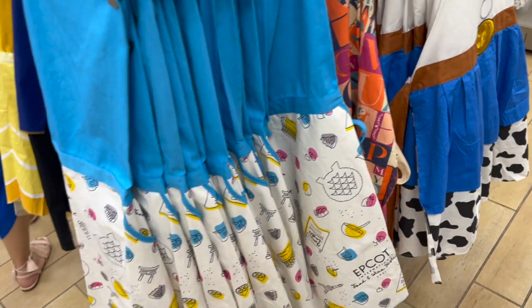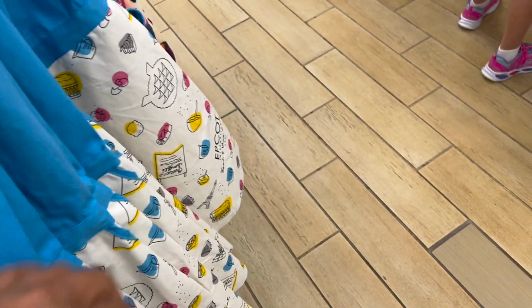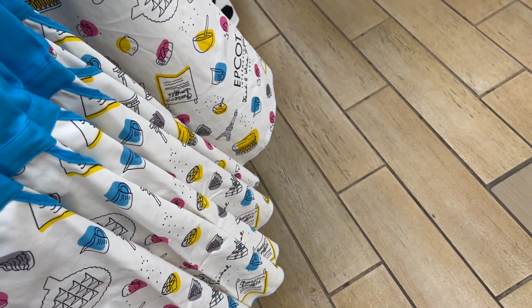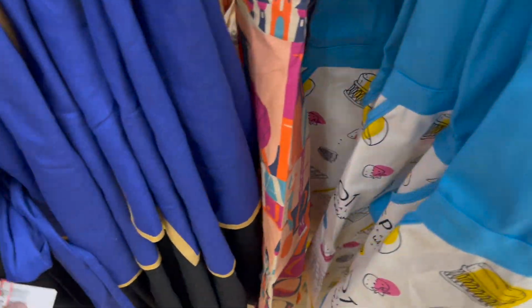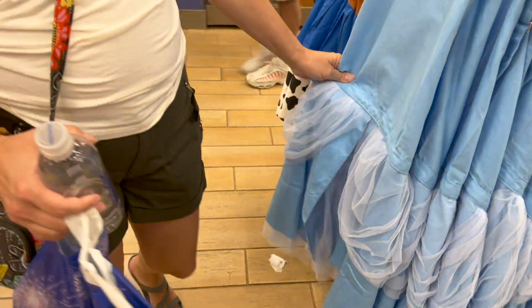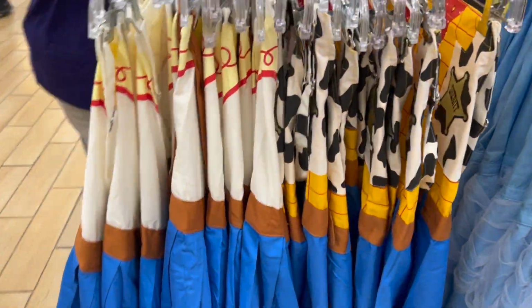Oh, this is fun. They have a lot of aprons for food and wine. Apron. Hello. $20, down from $35. They have Beauty and the Beast, Belle, Cinderella, and Jessie, and Woody.